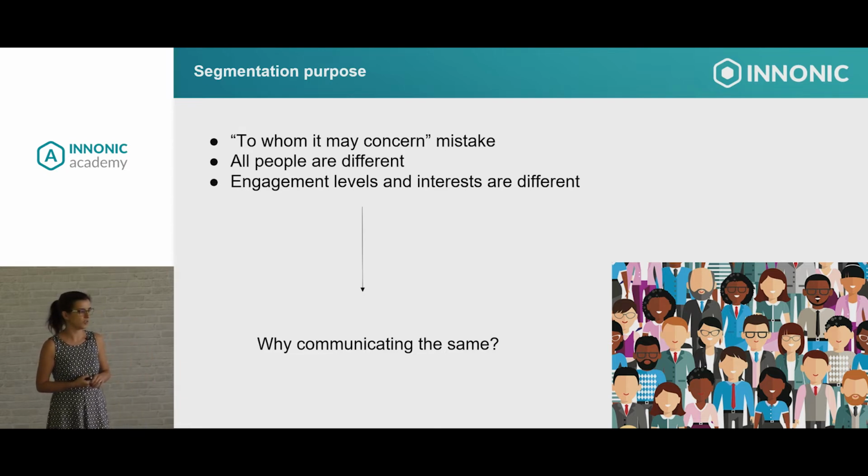And actually, according to Intercom, even today, in the 21st century, more than 90% of companies do that, which is very sad. They treat their users, their customers, as one big mess, and they don't think about the fact that all those people are unique, they are individuals, and their engagement levels are different. Some of them are not educated at all, while the others are more advanced. So why would we communicate the same messages to them?